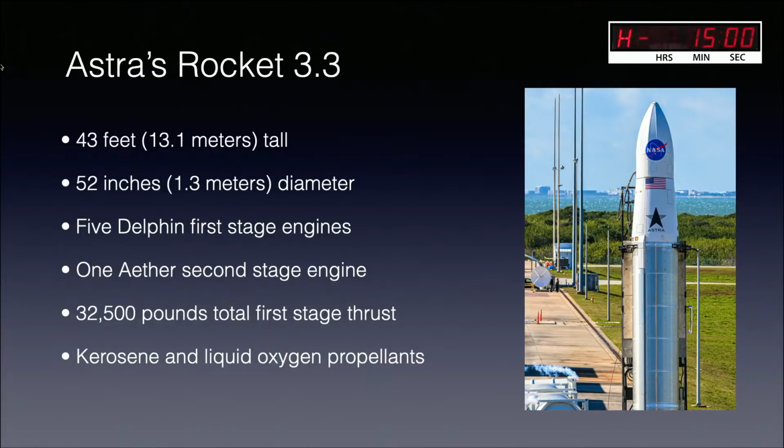5 Delphin first stage engines are mounted at the bottom of that rocket. Each of these engines burn kerosene and liquid oxygen propellants, and together they will produce 32,500 pounds of thrust at liftoff. For comparison, the thrust level of this rocket is 50 times lower than the full power level of SpaceX's Falcon 9 rocket. There's one engine named the Ether on the second stage, also consuming kerosene and liquid oxygen propellants.